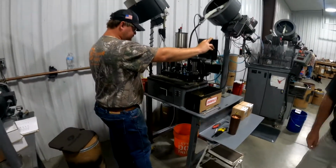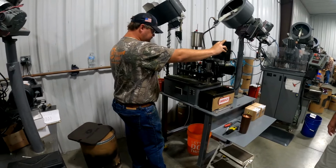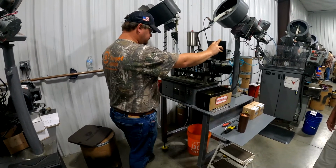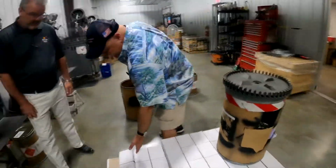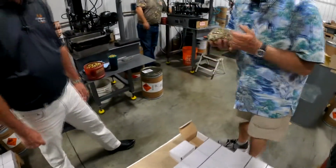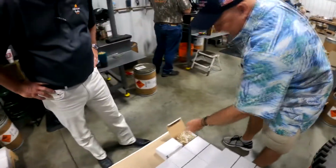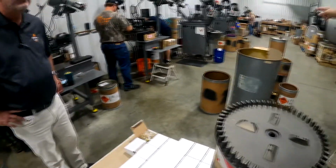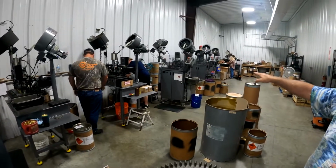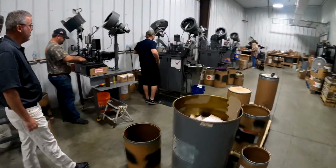So we can load about 30,000 rounds a shift on these machines. Nice, very nice. What do you want us to see next? Okay, so these are our bullets, for instance. These are raw materials that we get in from our suppliers, from our vendors, and then we're going to load these back up. These are 9mm bullets. As Brent's loading 380 there, and then we go down to our rifle calibers. So John is loading 223. If you want to go up there and take a look at that machine while it's running 223.